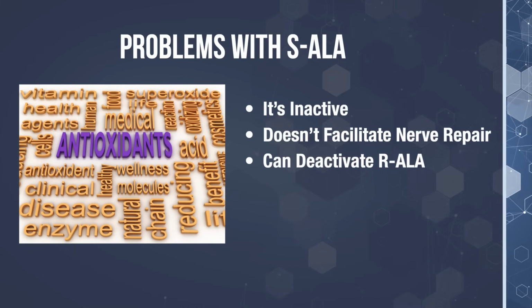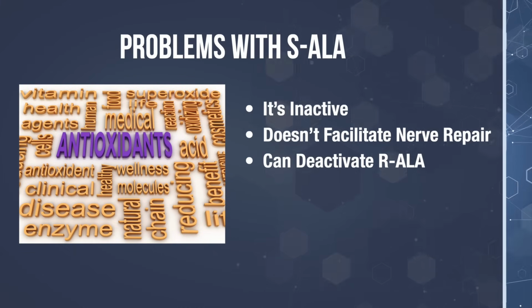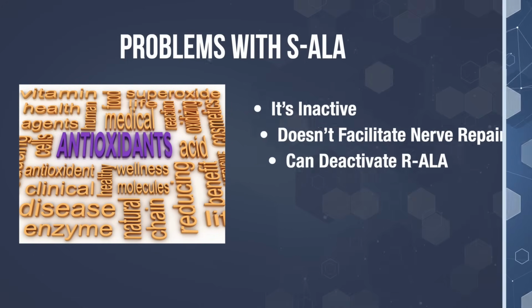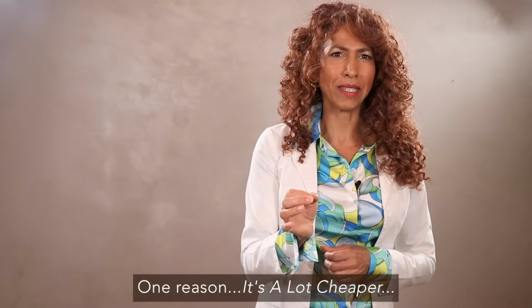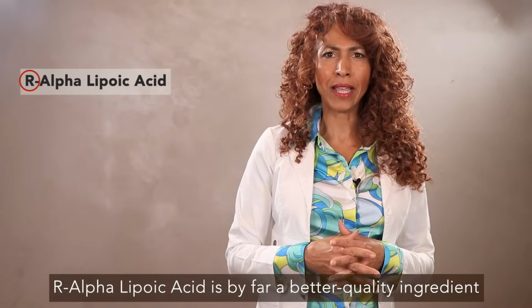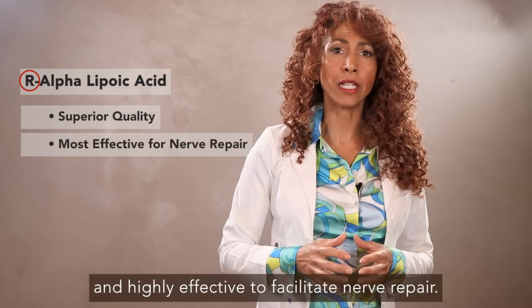But worse yet, it can deactivate the good R-ALA that's in the formula and prevent it from ever being absorbed into the body. This would make it useless in the formula. So why are so many nerve support formulas using the alpha-lipoic acid without the R in front of it? One reason, it's a lot cheaper, and the supplement company is relying on the fact that the shopper isn't going to know the difference between the two forms and will buy their product because it costs less. R-alpha-lipoic acid is by far a better quality ingredient and highly effective to facilitate nerve repair.